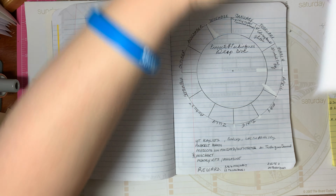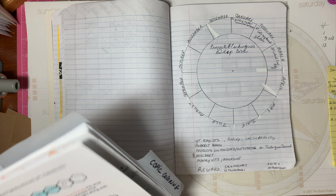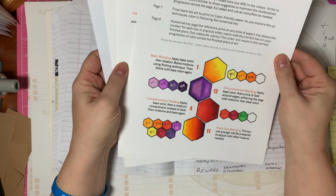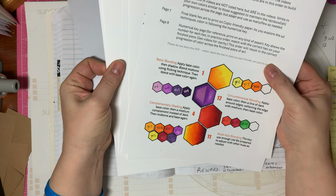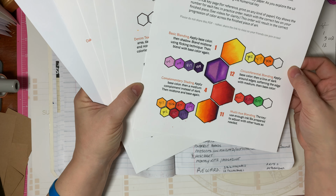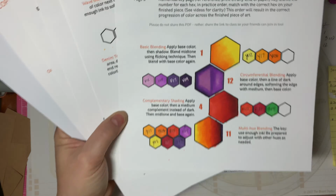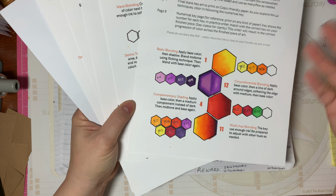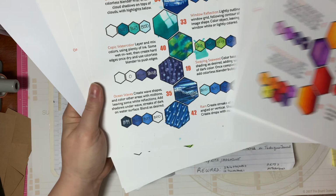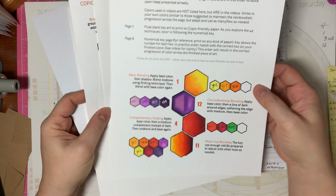Also, I took the Copic Hex Art class with Sandy Allnock last year, and I showed you guys all this when I completed the class. So this is the workbook that we worked through in the class on her site, artclasses.com. It's art-classes.com, and this is how you work through the different projects, and you learn basic blending, wave blending, and various other techniques, and it's a lot of fun. You practice all of them on this, and it's really great.